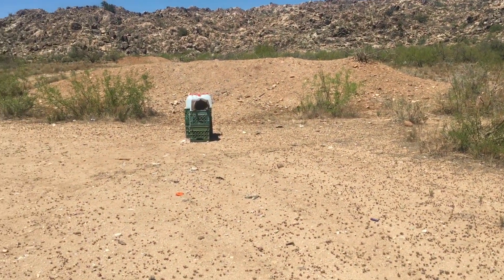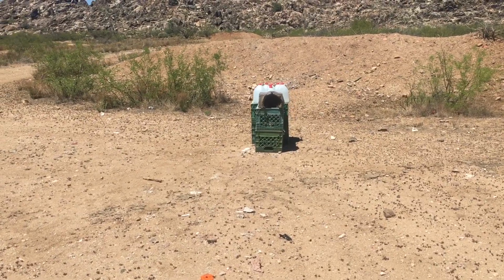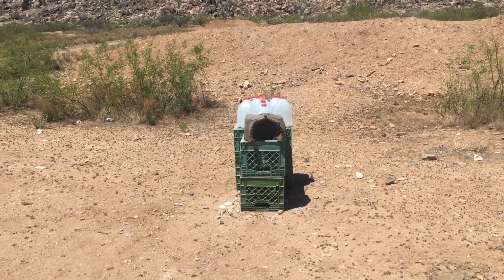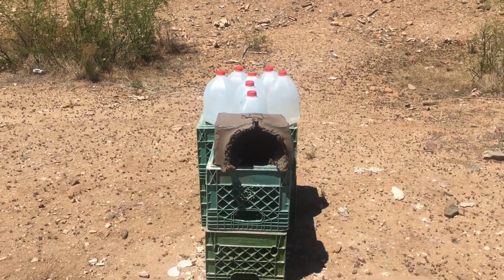Walking up right now to the 25-pound block of clay that was just hit at a distance of 200 yards with a 22-250 using a 45 grain jacketed hollow point by Winchester. I'm not sure where I hit it. I think it was pretty close to dead center, maybe a half an inch below dead center. I'm not sure, but we'll take it. Quite a bit of damage there.